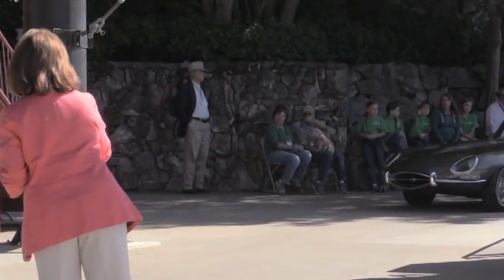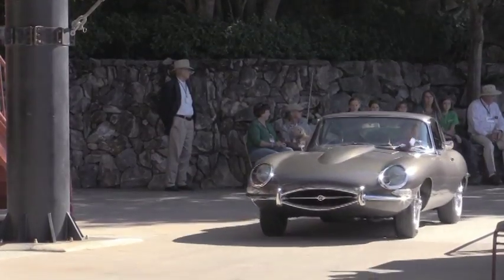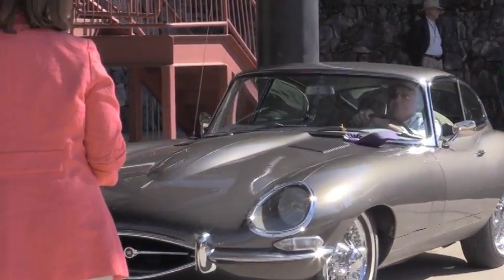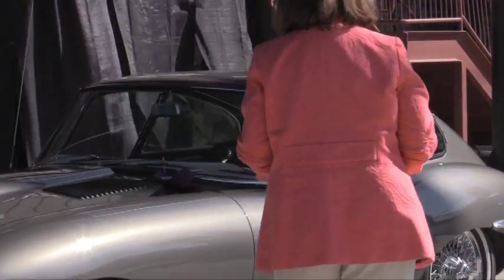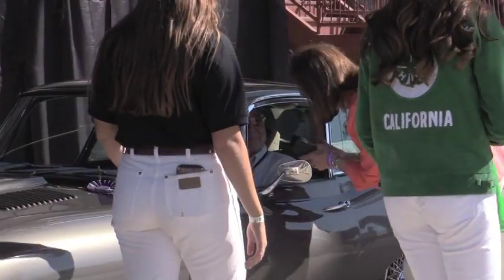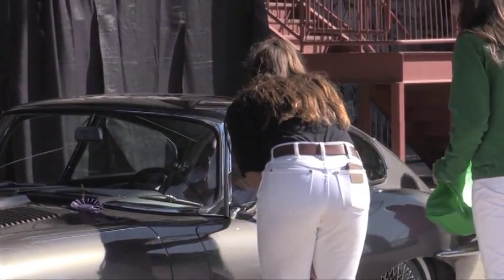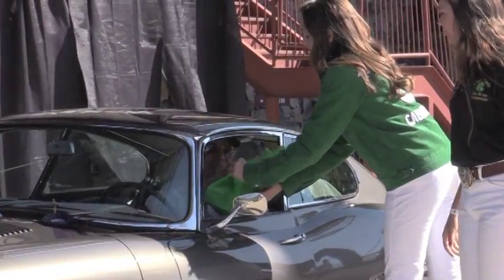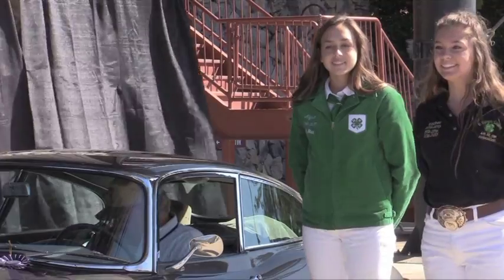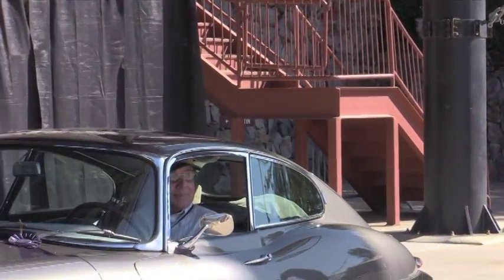Next, in our Jaguar class, best in class, it goes to a 1963 Jaguar E-Type Coupe, owned by Danny F. Ailes from Stockton, California. This is the two-door version. They made both a coupe and a roadster, and many people feel that the coupe with this teardrop styling was really one of the iconic designs of the 1960s, and you have to agree with that looking at this car. Beautiful example.